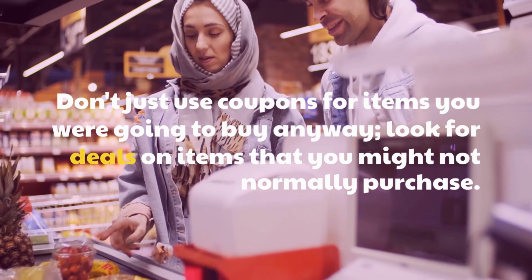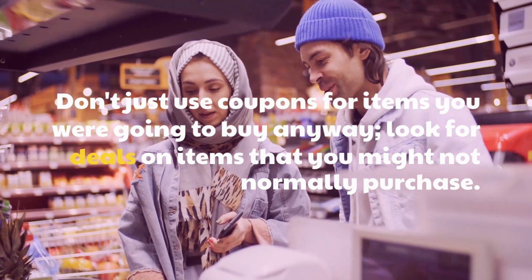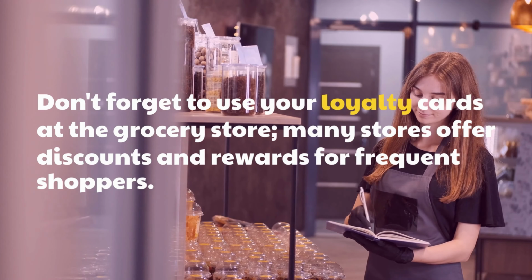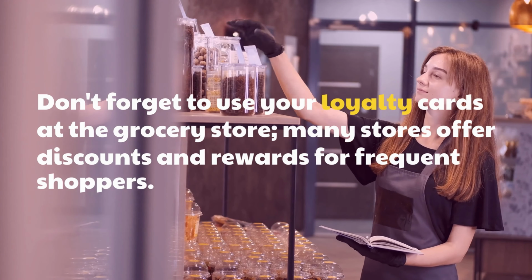Don't just use coupons for items you were going to buy anyway. Look for deals on items that you might not normally purchase. Don't forget to use your loyalty cards at the grocery store. Many stores offer discounts and rewards for frequent shoppers.